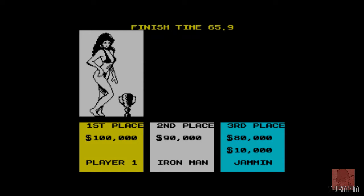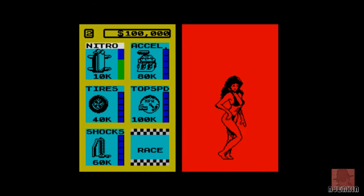There we go. Now at the end of each race, you get a chance to upgrade via nitro, acceleration, tyres, top speed or shock. We have 2 credits. If I don't come first in each race, we lose a credit and can continue anyway, which is a nice touch. There's an option for 2 players if there's a second player about, playing on keys I presume.